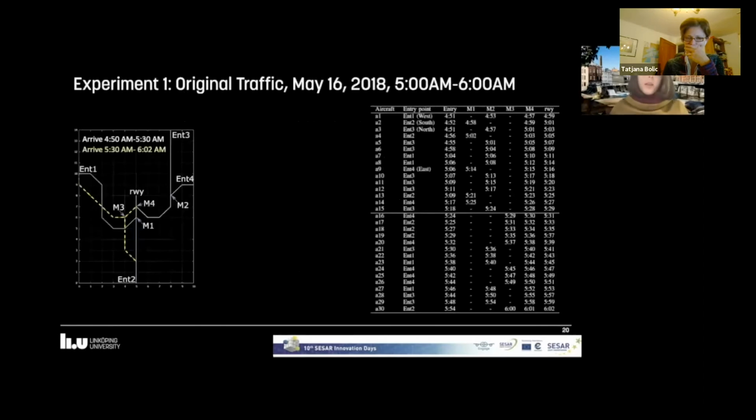In the first experiment, we just use this original traffic. So at the left, you can see the resulting trees. The white is for the first half hour, and the yellow are the changes to those routes from entry point 1 and 2 to that tree. And on the right-hand side, you can see for all aircraft, the timing when it goes at the entry points, at the different merge points, and at the runway. So we can schedule all of that. All the 30 aircraft all fly CDO, it's feasible. And what we get is an average entry time deviation of 2.27 minutes, so from this original planned time.